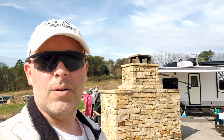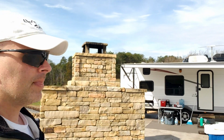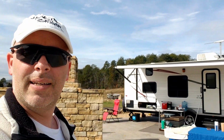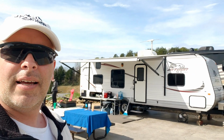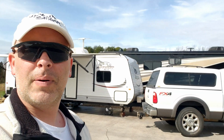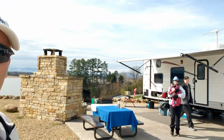Now our site, which is the other side of this 158, is 157. We too have a nice fireplace. Our camper is 26 foot with the box, 29 with the tongue. And as you can see, there's plenty of space to accommodate the camper and the truck.